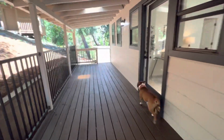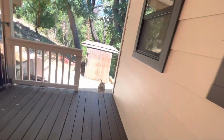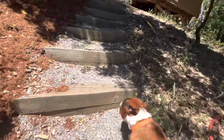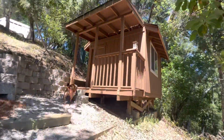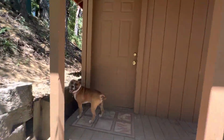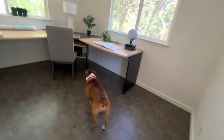All right. So he's been in the office before. He likes it. Come on up. Let's go up. Yeah, good boy. This way. Come on. All right. So we're making our way up to the office. Really cool. Open the door, Kingston. You don't have thumbs. Okay, I'll open the door for you. Here you go. Come on. Let's go. All right. He likes this office.